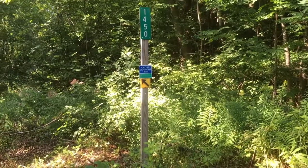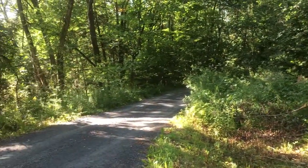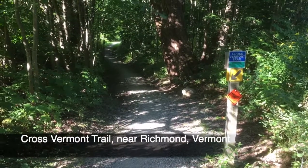A little bit different here. We're going to try a bit of the Cross Vermont Trail. I'm only doing a short section of this, so I didn't realize it was put together by the Richmond Mountain Trail.